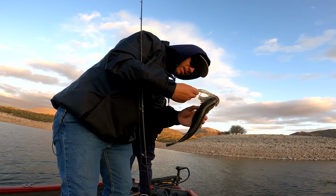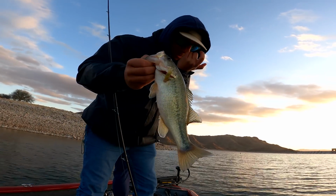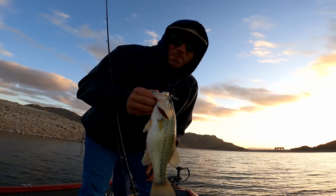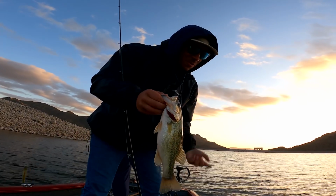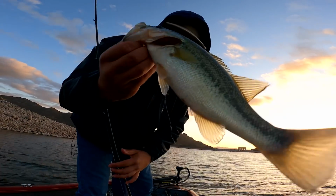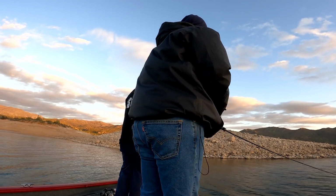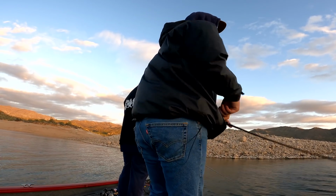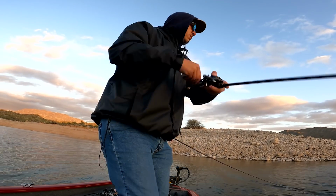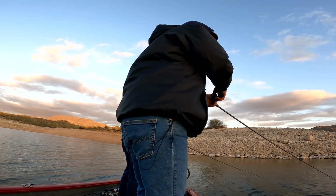Dude, that was crazy. There you go, one of my better ones of the day, but still a solid little fish out here for Bartlett. Crushed it right at the boat. I was getting ready to pull it out of the water and I watched him just eat that thing. Sick. Oh my god. Oh, there's a better one for sure. Dude, they're loaded up right there.